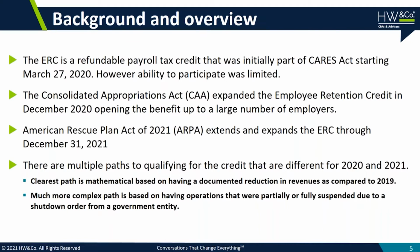You can't use the same wages, but for many companies, that's not going to be a real hard issue to get past. And then most recently, through the American Rescue Plan Act of 2021, it was further expanded. Back in December 2020, it was expanded and also carried through the first half of 2021. But then recently, it was expanded to the entire year of 2021.